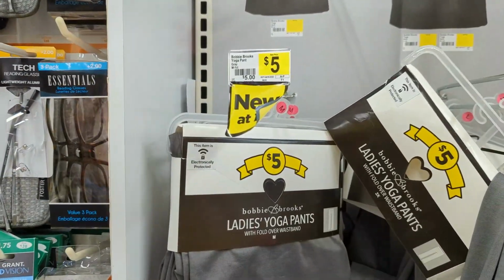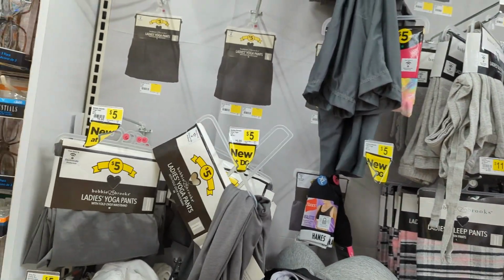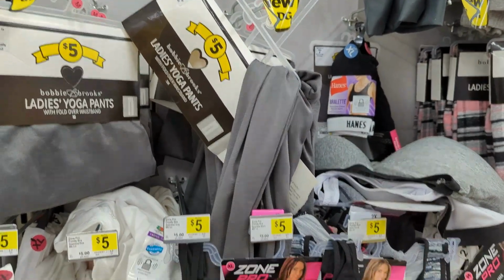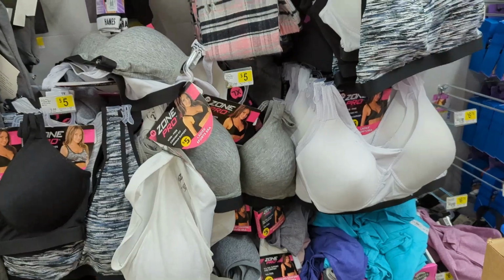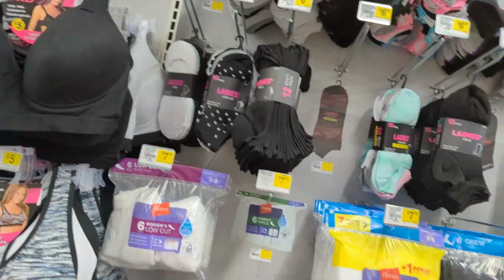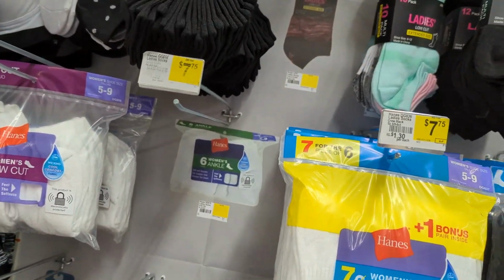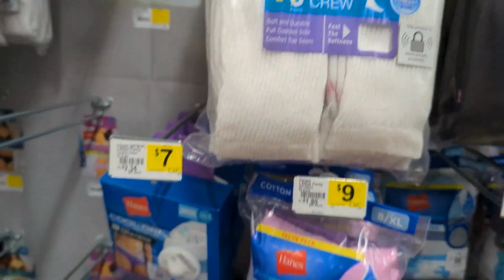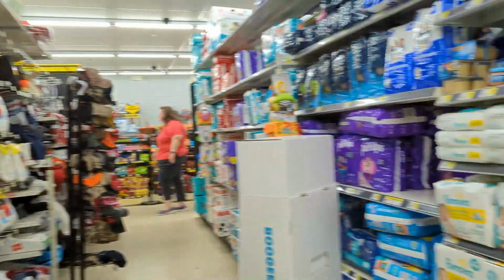Lady yoga pants, $5. I see an extra large, a medium. I see a 3X. $5. I see lady holders. No cut. Lots of socks. 7 for the price of 6. And this crew. I must have missed that purple dot sale over the weekend.